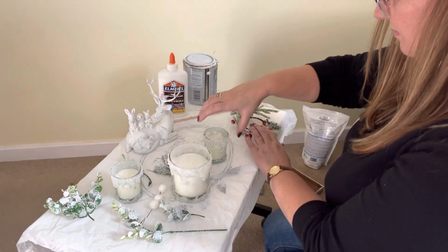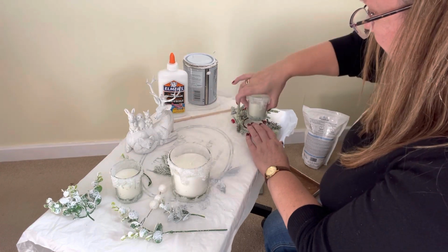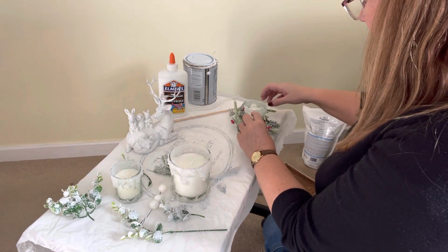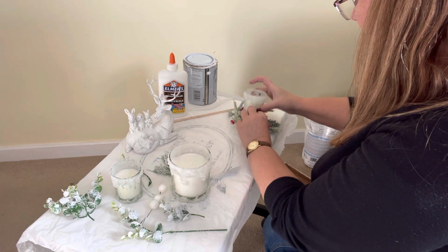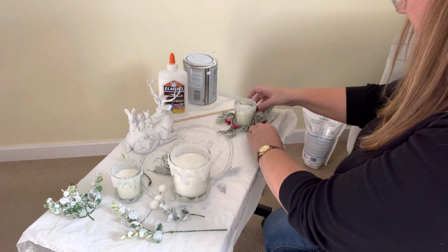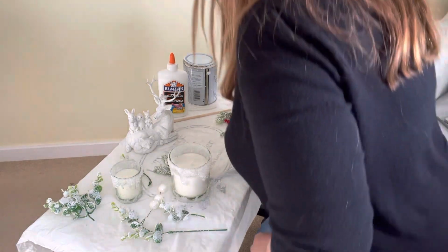So now I can just put the greenery in place. If I had my glue gun, which I do not, that's one thing I do have to order and purchase probably in the new year. But right now I'm just placing in different parts.